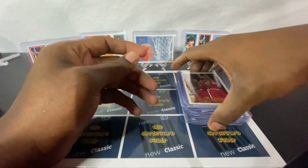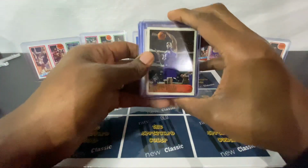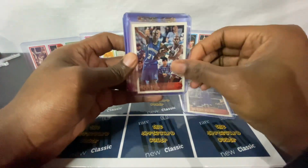I really love this set. I think Topps did a great job making these cards. And plus this draft class was, you know, historical. This was a historical draft class. KG.